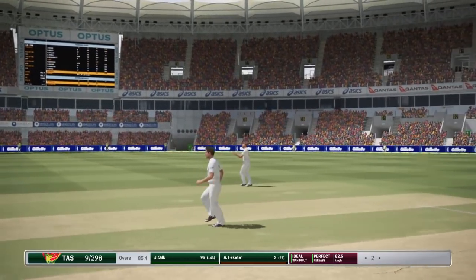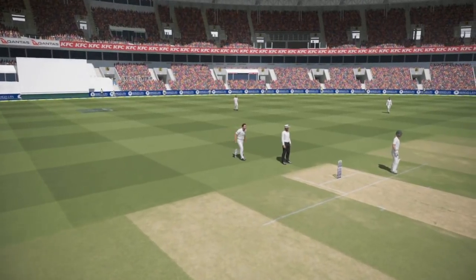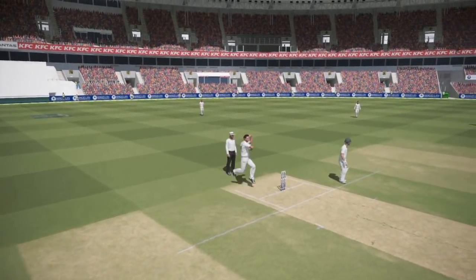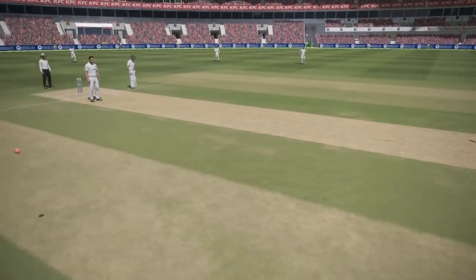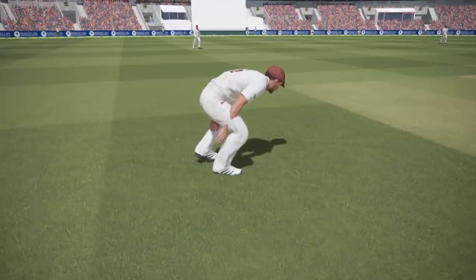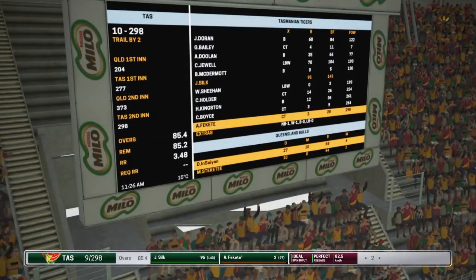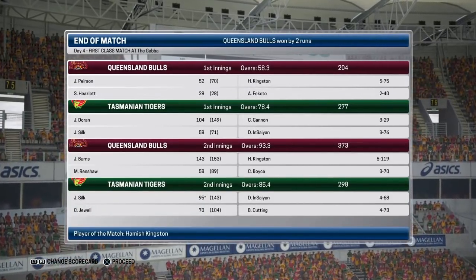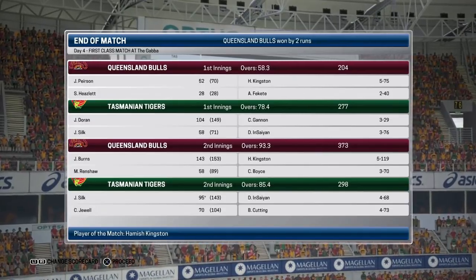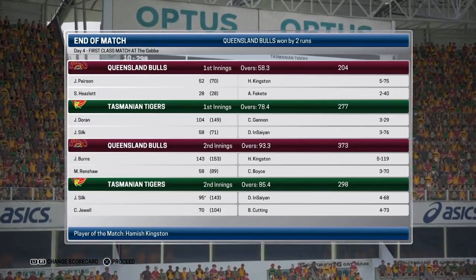We have won the game for the Bulls in just a thrilling finish. This was my favorite match by far in Ashes cricket so far. Like, a 4-day match has come down to like the last over here. 3 runs victory. Silk 95 stranded, and we pulled it out. Kingston man of the match. I feel like we might have deserved it, but hopefully guys enjoyed. That was, like I said, an amazing game.